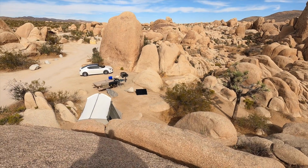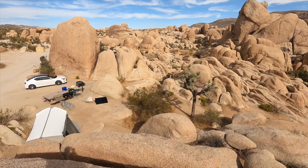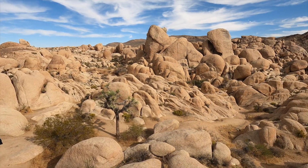Today marks the first official camp day of my 3-week road trip going to a bunch of different national parks. Joshua Tree is my first stop, and I will be here for 4 nights. Absolutely beautiful landscape, these amazing giant boulders just everywhere. My tent, my campsite, and then that is my view right out the window.